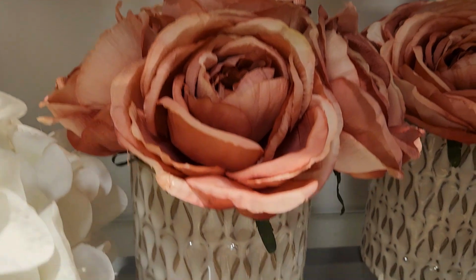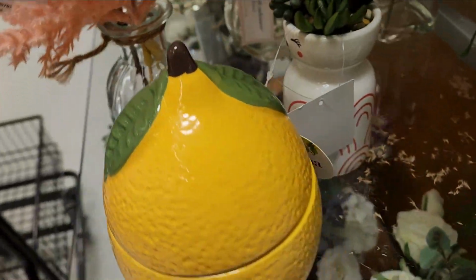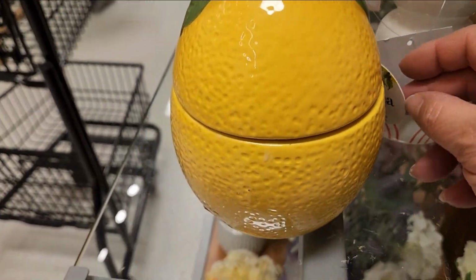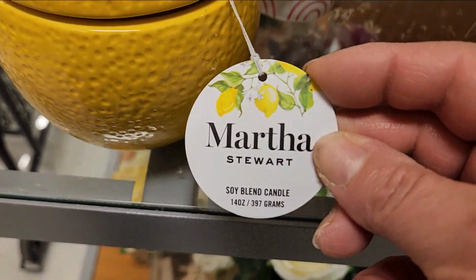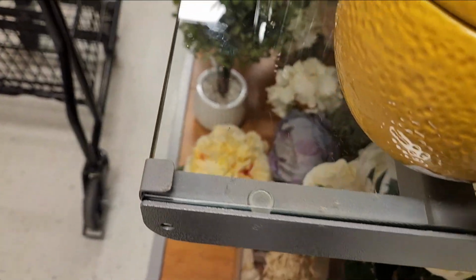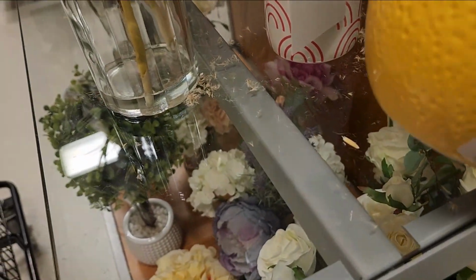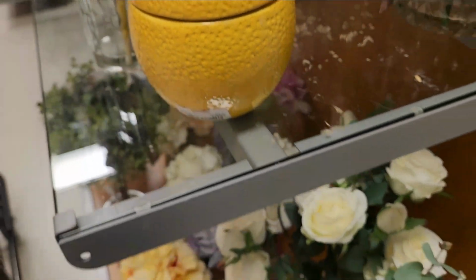And here are some other vases with roses in them. Now, I did happen to see this cookie jar. It's in the shape of a lemon, and it's actually part of the Martha Stewart collection. Now, TJMaxx does carry quite a bit of variety when it comes to Martha Stewart's collection. So you may have already seen some of the tags as I was showing you some of the products today.